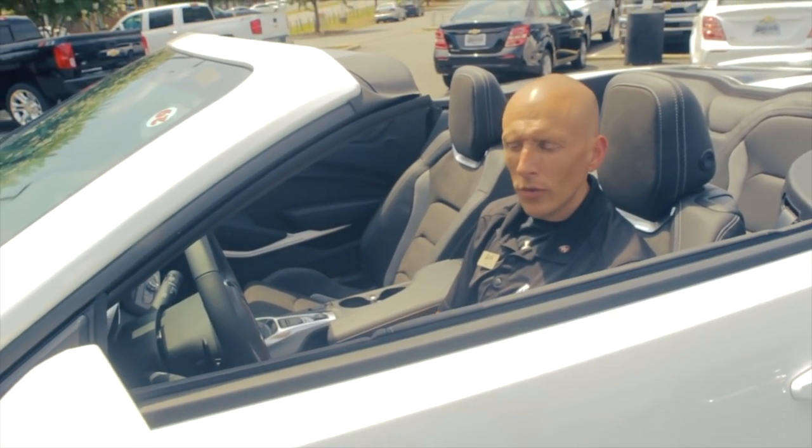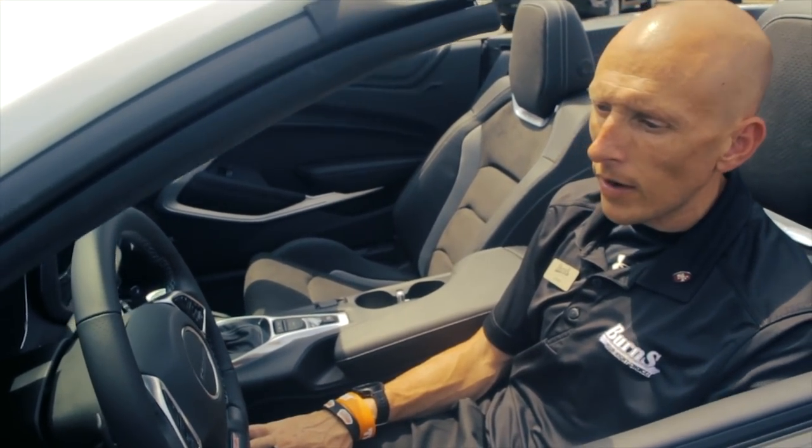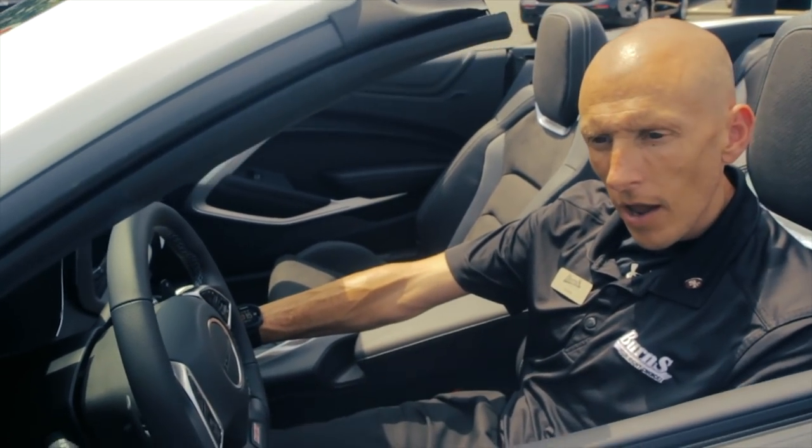And that wraps up the 2018 Chevrolet Camaro SS convertible. And for the few people that complained that I didn't start up the last one, here you guys go.